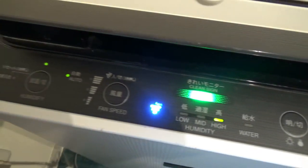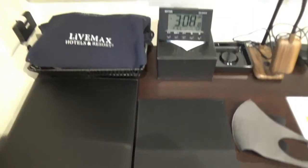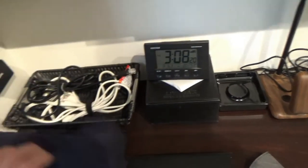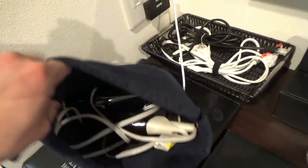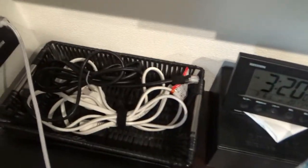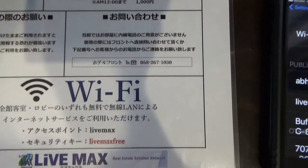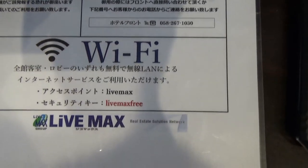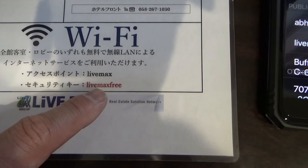And it's in English and Japanese. Nice. They've got a hair dryer. Yep. Okay, cool. And okay, this hotel has free Wi-Fi for customers. Here's the access point and the password.